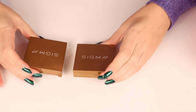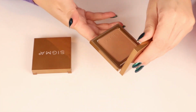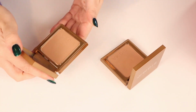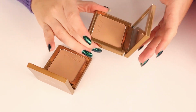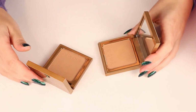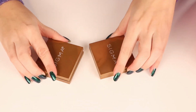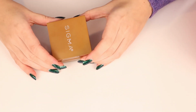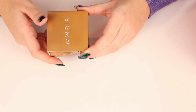And then I have two Sigma bronzers. I got these in PR. I got medium and I got light. And I think I might be able to get away with medium when I'm really tan. It's not that far from light. I'm gonna be keeping these two. I am still reviewing these. This is quite a nice formula though. I'm probably gonna give this a pretty good review.